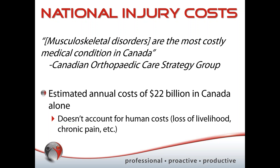and that doesn't necessarily account for the human cost, so the cost of livelihood, chronic pain, right? These are calculable costs. So these are lost time. These are WSIB premiums. These are retraining costs, that kind of thing. We're not actually calculating sort of the broader scale of this. So that's not always a great evaluator as well. It probably is a lot higher than that when you consider the other elements.